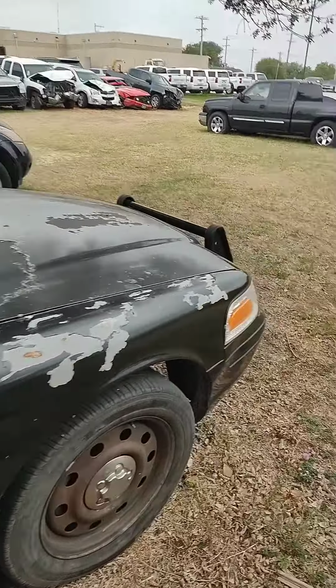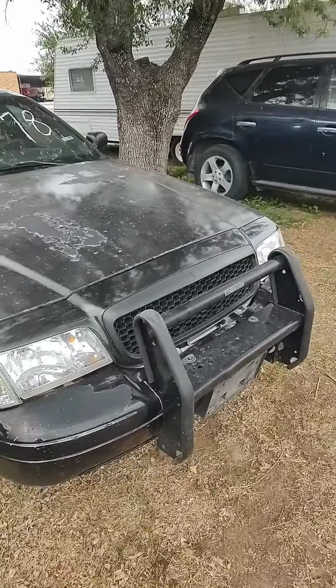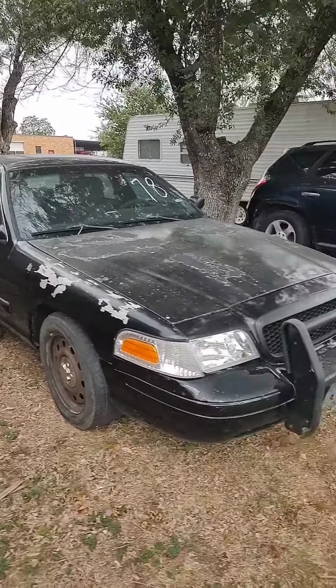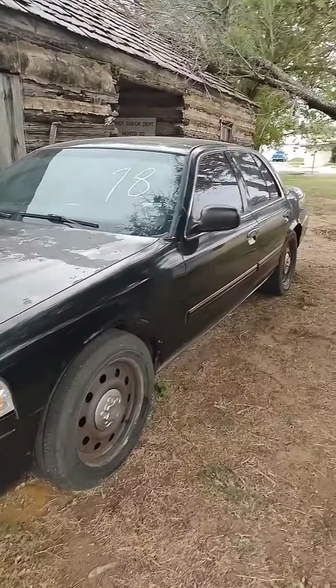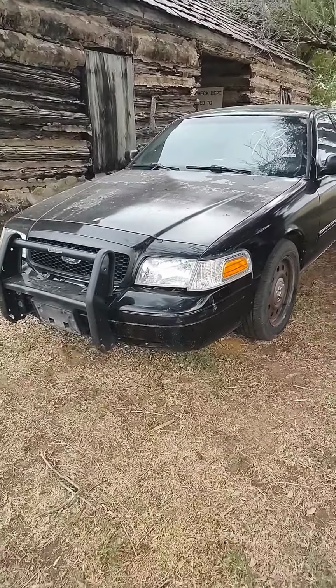Still can be great cars, but just don't look so great on the outside. Got the push bar on it. It's black. It probably does run and drive, but again, you never know until you buy it. They'll let you start them up and look at them and everything about an hour before the auction, but that's about it. They won't let you drive them on the road to test drive them or anything like that.